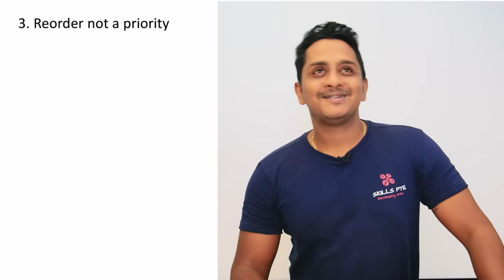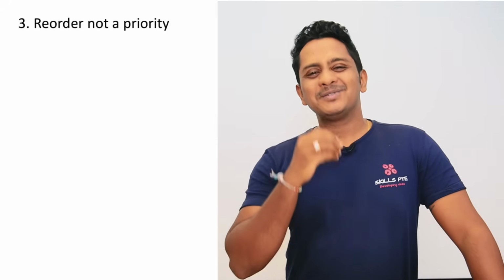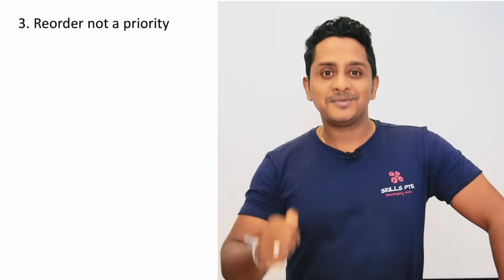Number 3, reorder is not a priority. Remember, I practiced for 1 year and still I'm not getting the gist of reorder, because the module is like that. This has been taken from India's CA examination. CA examinations are very tough examinations. From there it has been taken, flicked.